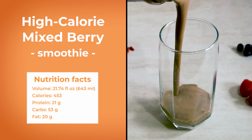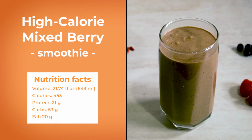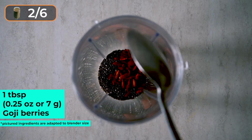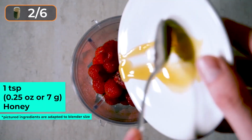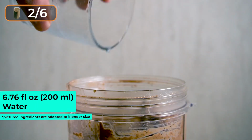The high-calorie mixed berry smoothie has 453 calories and proteins coming from Greek yogurt, seeds, and milk. Let's add mixed seeds and chia seeds for a boost of calories, goji berries since they're high in calories, low-fat Greek yogurt, blueberries and raspberries since they're two delicious berries, honey and cinnamon for better flavor, whole milk and water for more calories and a thinner texture.